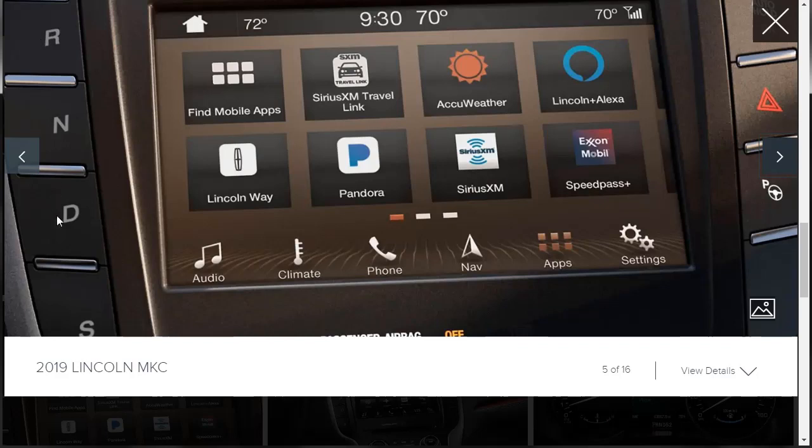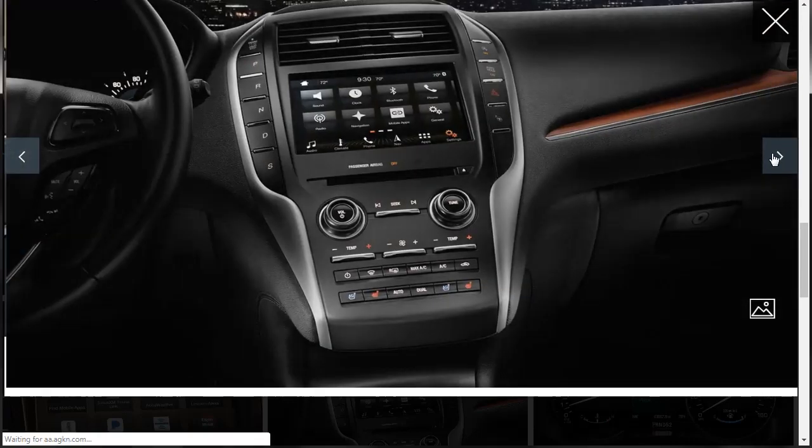I can see over here that the car has a push-button transmission. We can see it right over here. Here's reverse, neutral, drive. Sport, I'm assuming that's what the S might mean. Here we can see we've got a link to apps, navigation, phone, climate control, audio, settings. You've got Pandora. Lincoln Way is probably the Lincoln app. AccuWeather. I think AccuWeather is pretty cool, actually.